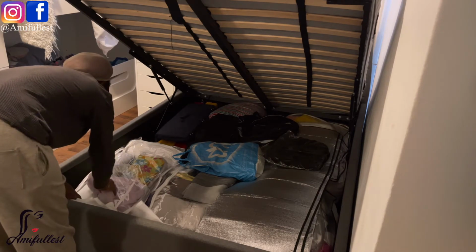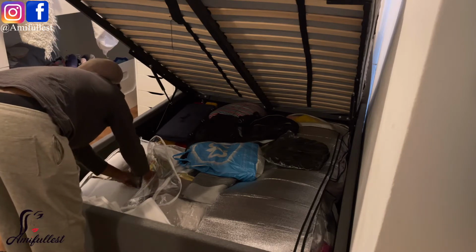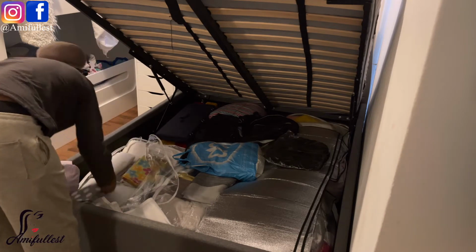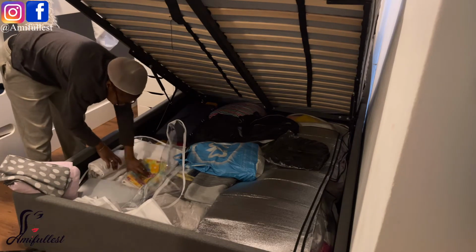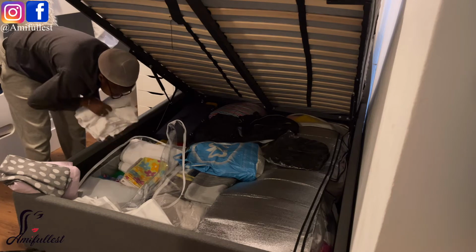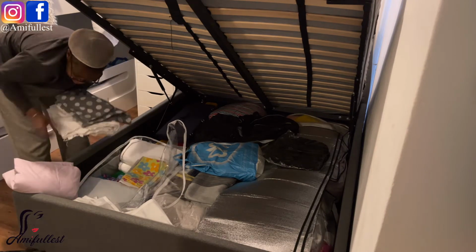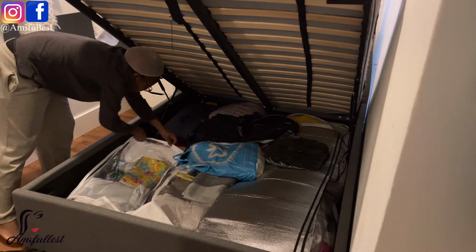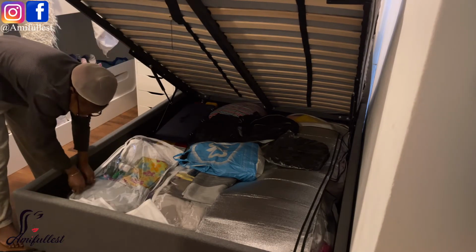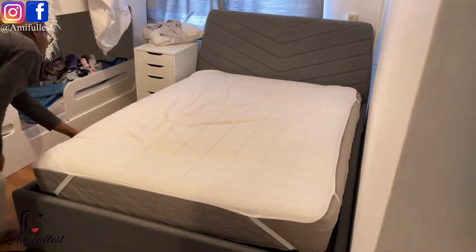So now you can see underneath the bed is where I have all the stuff. Now I'm taking some stuff from underneath the bed, and new bed sheets and new duvets to fold, so that I can put them on the mattress and the bed. So yeah, I have a bunch of stuff underneath. I just like it when everything is out of sight. That's the reason why almost all the beds in this house are beds with storage.